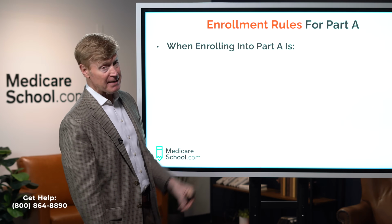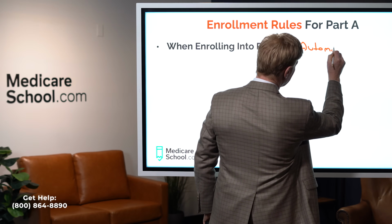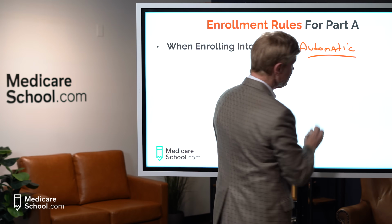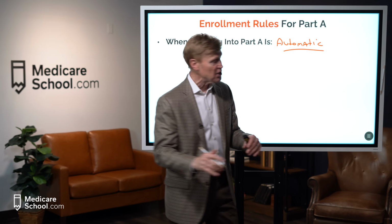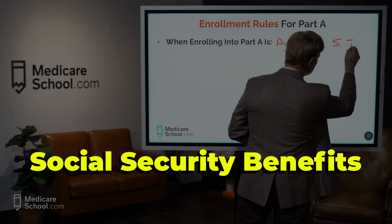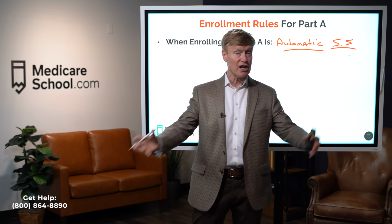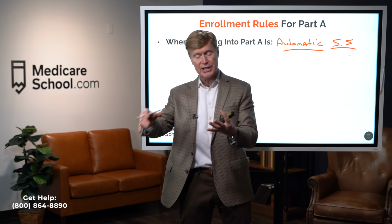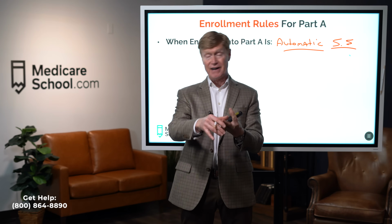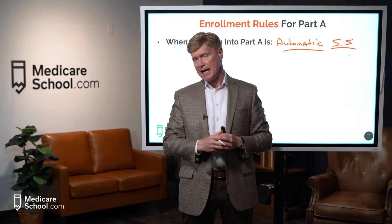When enrolling into Medicare Part A is automatic. Automatic. There's a group of you that will be automatically enrolled in A as well as B. Why is that? Because you are already receiving Social Security benefits. All right, and as you approach 65, Medicare is going to automatically enroll you into A and B. That Social Security benefits could be retirement Social Security, could be spousal benefits, it could be survivor benefits. You're going to be automatically enrolled if you're receiving any form of Social Security benefits.